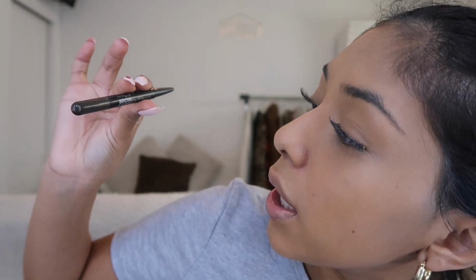They're not for everyone. Okay, so the eyebrow pencil I'm using, I barely fill in my eyebrows, but I'm using Maybelline New York Brow Define Plus Fill Duo in the color Black Brown.